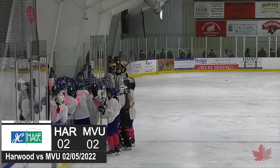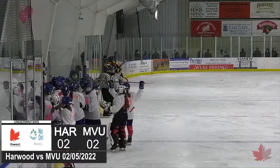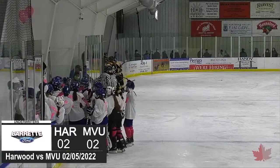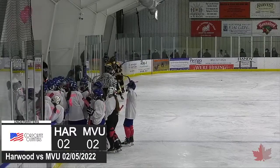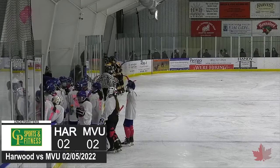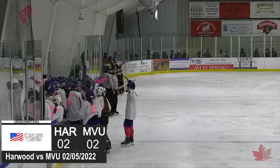And for Harwood on the other side, they have to keep MVU to the outside. Yeah, you have to keep MVU to the outside, especially, like we've been saying all game, they lean on Thompson heavily, and now she's gone for the next 2 minutes, at most. So it's going to be a key for Harwood. You have to stay strong here. You know you're without your top goal scorer. You know you're without your senior leadership. But I think it's going to be a key for Harwood just to hold strong.